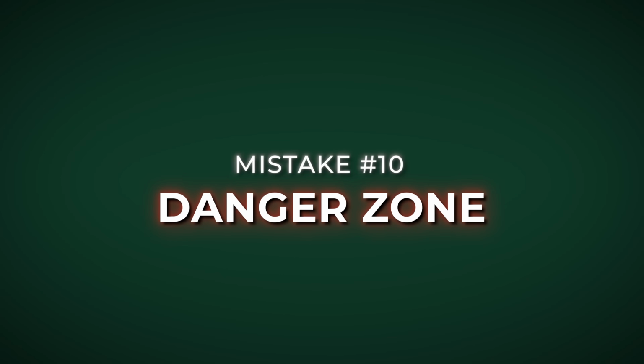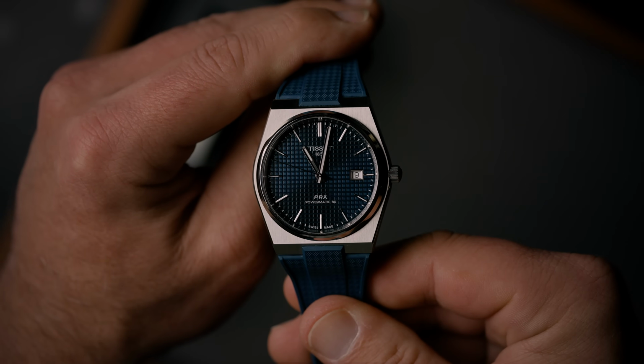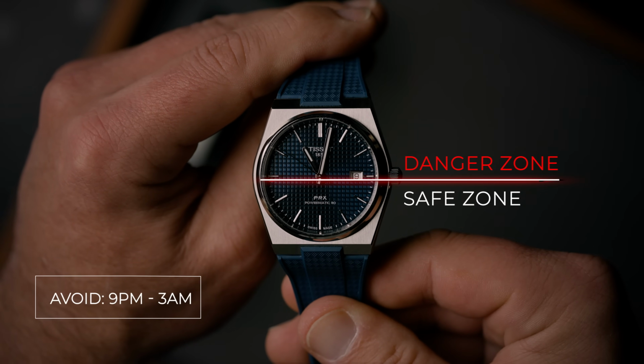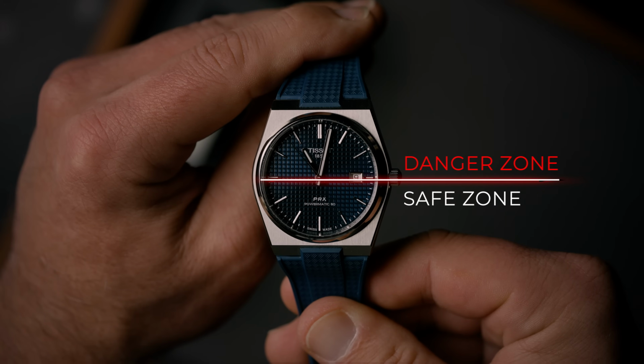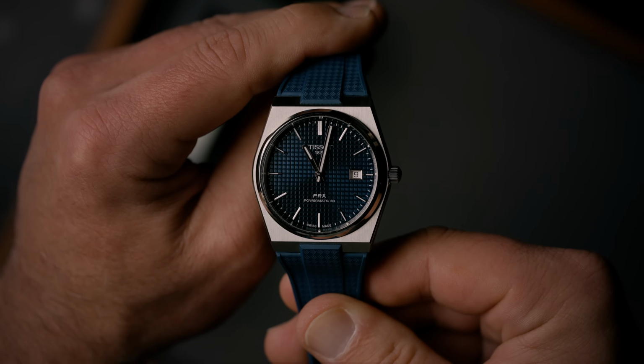All right, final mistake, and this one can literally brick your watch. What I'm about to go over are best practices. So here's the rule. Never adjust the date between 9 p.m. and 3 a.m. During these hours, the date mechanism is engaged and starting to change. If you force the date change during this window, you can break the gears in the date wheel. I'm not exaggerating. This is a $200 to $500 repair.